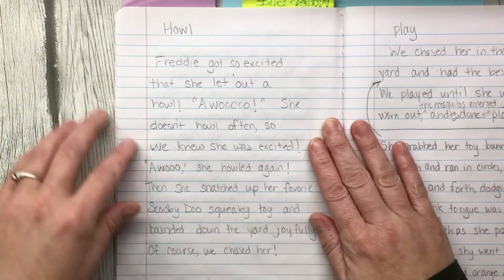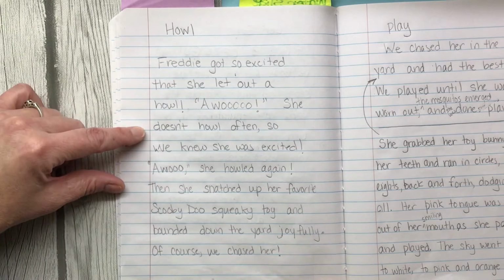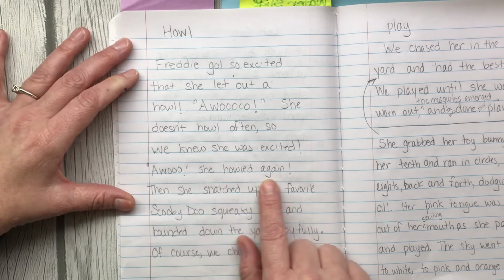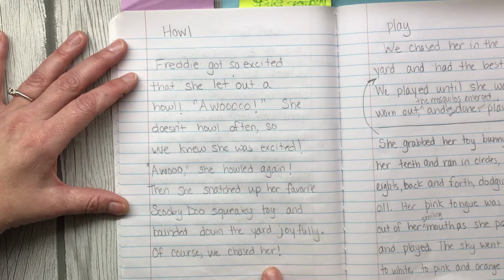So I'm going to go ahead and read the next page and we'll see what happens with that one. Howl. Freddie got so excited that she let out a howl. Ow! She doesn't howl often, so we knew she was excited. Ow! She howled again. Then she snatched up her favorite Scooby-Doo squeaky toy and bounded down the yard joyfully. Of course we chased her.